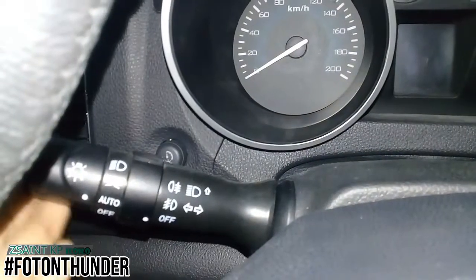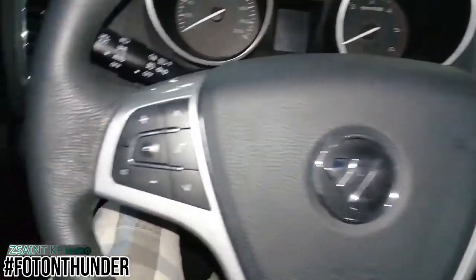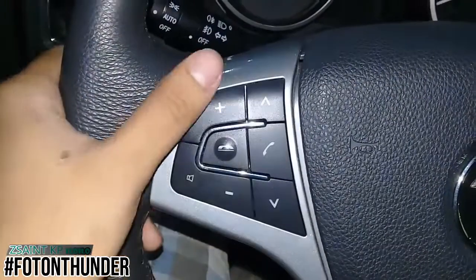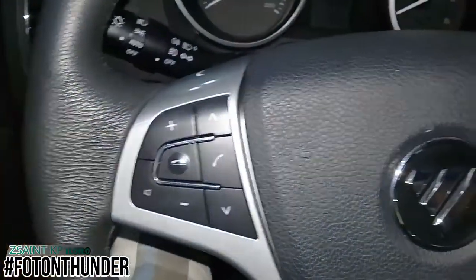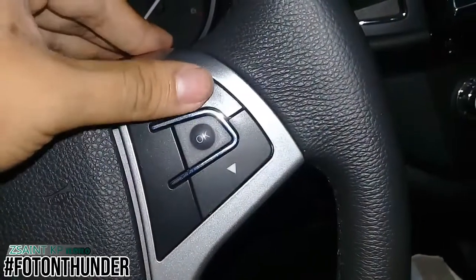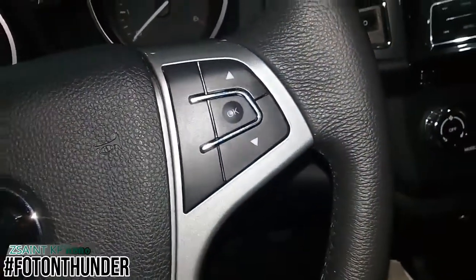Wiper controls to the right, and your light and indicator controls to the left. On the steering wheel, the left spoke houses your audio controls with your volume button, on hook and off hook button, and your seek track buttons. While on the right spoke, here's the up, down, and OK button that corresponds you to control the multi-information display right within the instrument gauge.